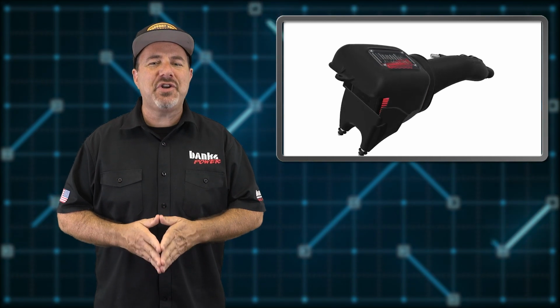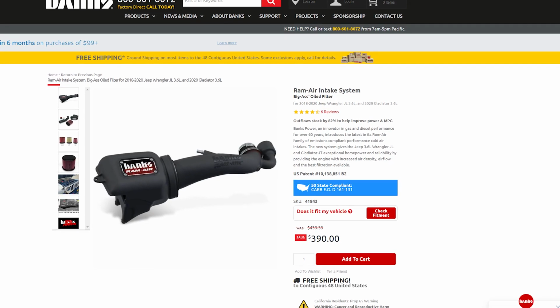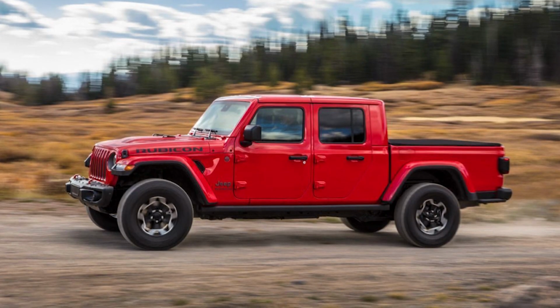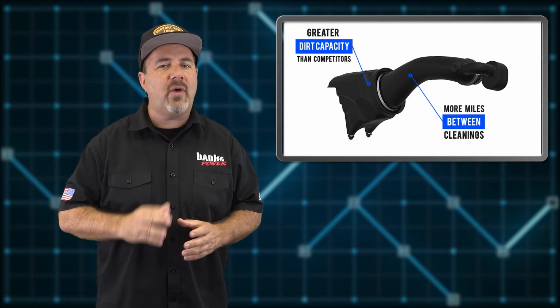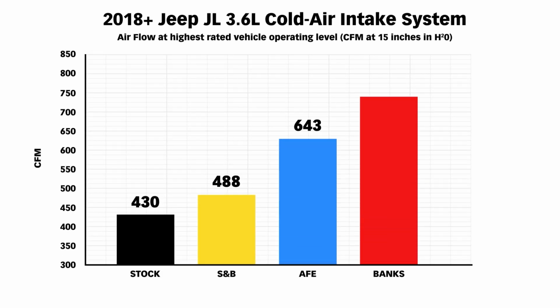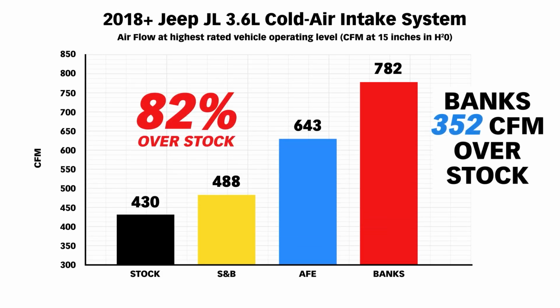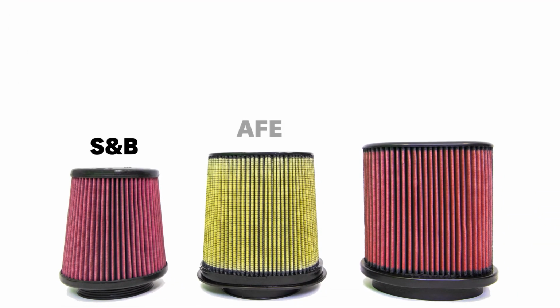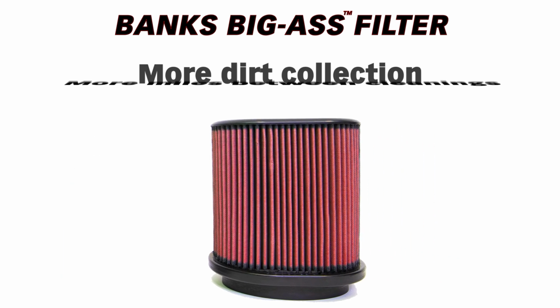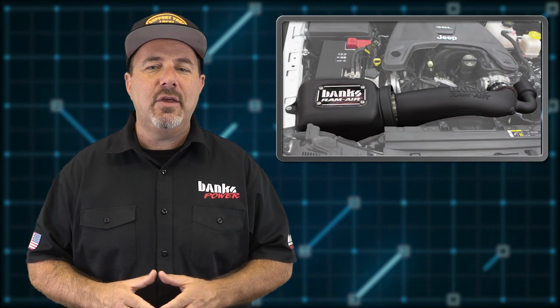In our new product segment, we shine the spotlight on the new Ram air intake for the 2018 to 2020 Jeep Wrangler JL 3.6 liter and the 2020 Gladiator 3.6 liter. Available with either oiled or dry filters for dusty environments, this system literally embarrasses the stock system by outflowing it by a massive 82%, not only boosting power, but leading the way to some better mileage. And get this, the Banks Ram Air beats the nearest competitor by providing 21.6% more airflow. Greater flow, greater dirt capacity, cooler, denser, rich air, and more power. And yes, you can snap one up at bankspower.com.